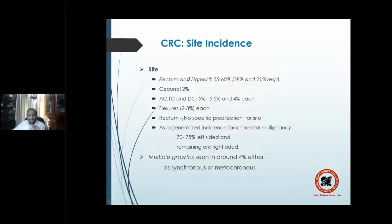Now, among the rectum, does it have any predilection for the upper third, middle third, or lower third? No, no specific predilection. We'll be talking about rectal carcinomas in a separate lecture, that in itself is a separate topic. But here, just because the pathogenesis is absolutely the same, we covered it as a CRC, or colorectal cancer. Now, as a generalized incidence of colorectal malignancy, we can say that the left-sided colonic cancers are 3/4 and the remaining are right-sided.